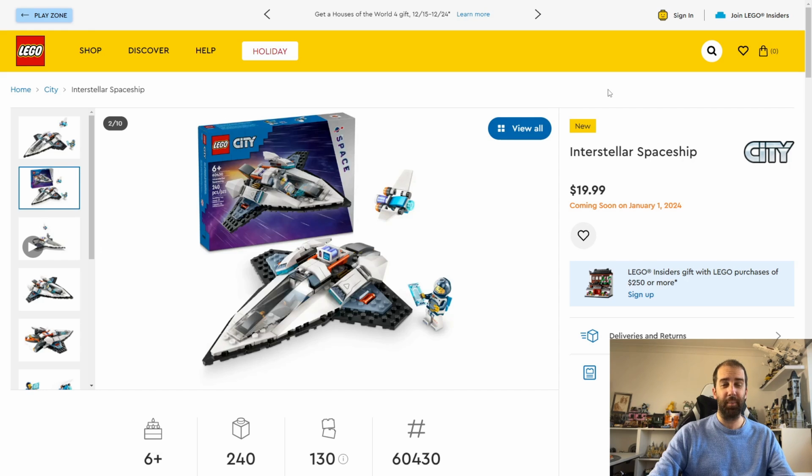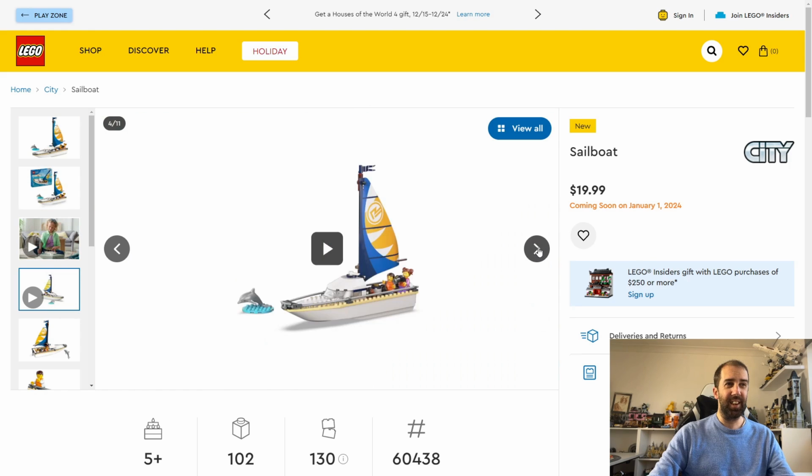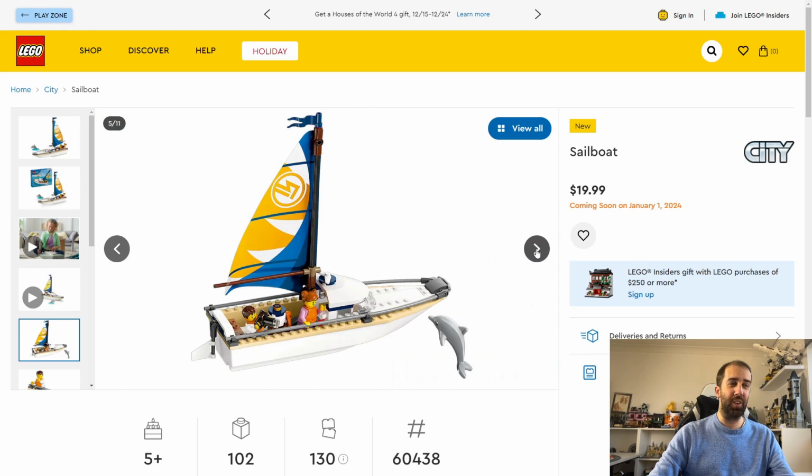Very cool looking set. Next we have the sailboat. I do like the look of this one. It's a very cool little looking sailboat set, priced at $20 or £18. This looks really quite sweet, 102 pieces. Yeah, it looks quite nice. I like the aesthetic point of view.